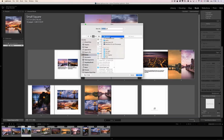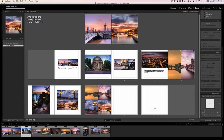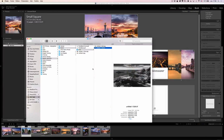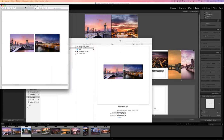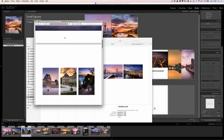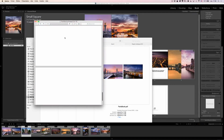I'm going to go back to my export folder. I'm going to call it Paris book, and I'm going to export it as a PDF. Okay, it does it pretty fast. There's not many pages, so I'm going to go back to the folder. And now I've got the PDF here. I'm going to double click on it. And boom. Let's see here. This is my book. Every page is like a PDF, and every page has the layout as I proposed.